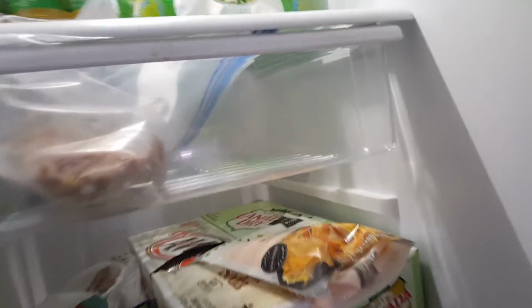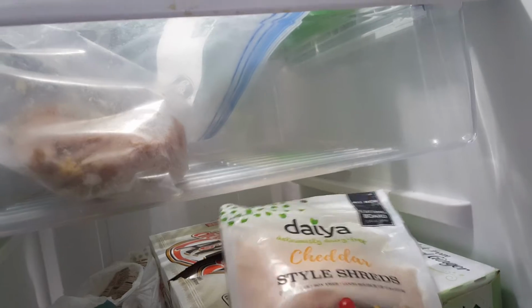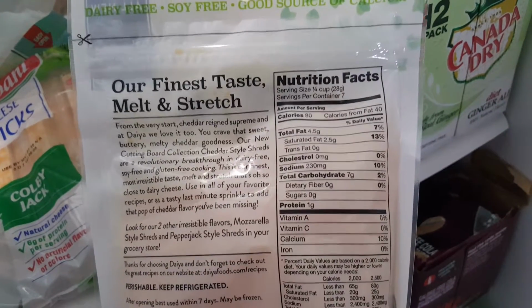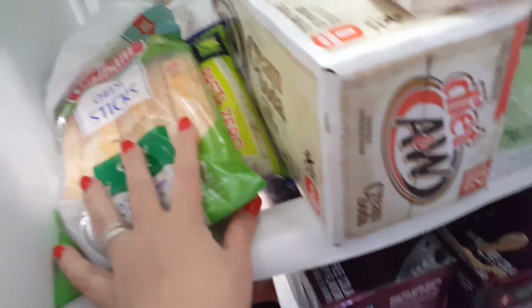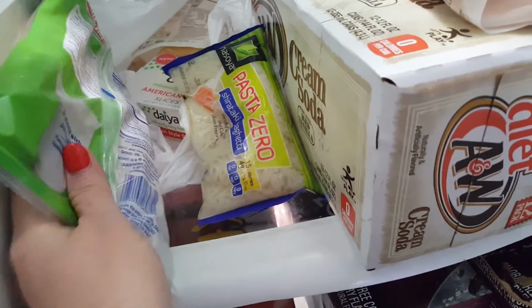So anyway, here is the garage fridge. This is mainly our beverage fridge. As you can see, lots of sugar-free drinks and stuff. This right here is some of Thing Two's cheese. She is lactose intolerant, and we really like this cheese a lot. The stats on it, it does have a lot of carbs, all things considered. But she's not counting carbs or anything like that, so I don't worry about that for her. Cheese sticks, more of those because we all like those.